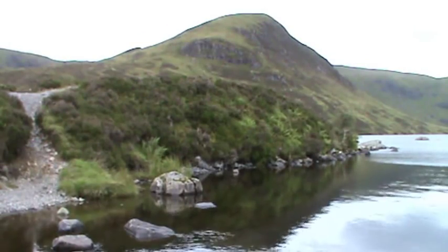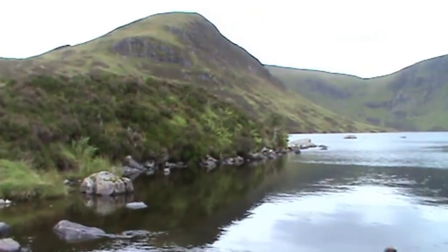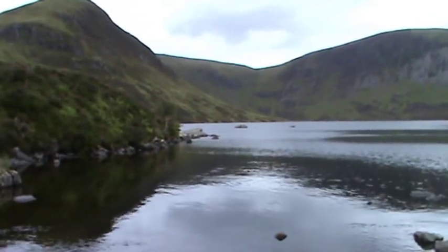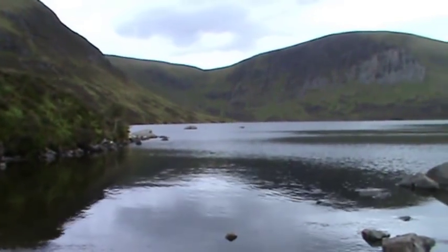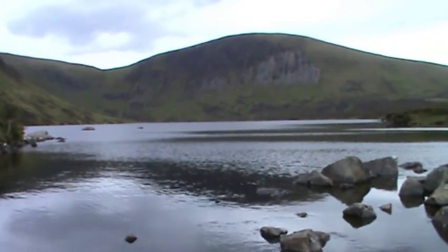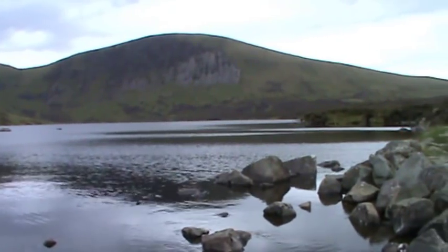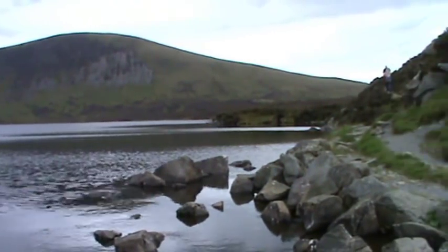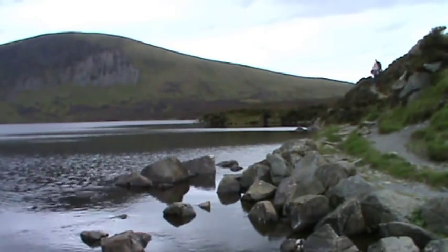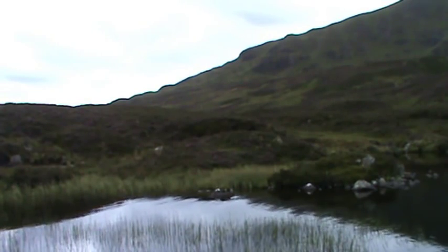Right, well, we've made it to the top, and here we are, stood in the middle of the stream. It's not very deep, just slowly giving you a pan round. This is absolutely fantastic. It's been well worth it. It's a hard walk, pretty steep, but it's well worth it. And we've got some people going round the side there. Now you can walk right the way round the loch.